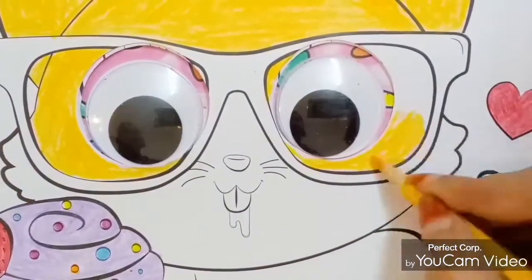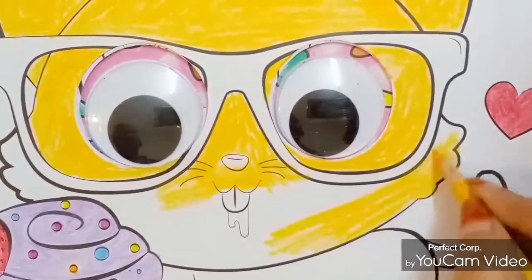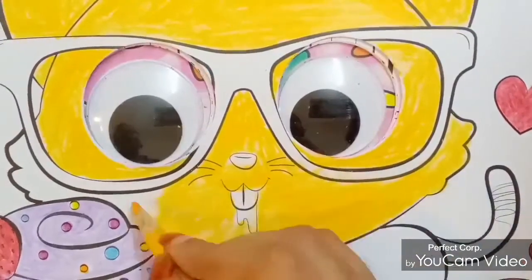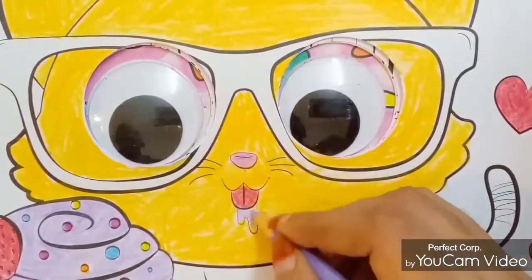This small naughty kitten wants to eat the cupcake. Can you see the kitten's mouth watering? Let's color the nose light pink and tongue dark red.